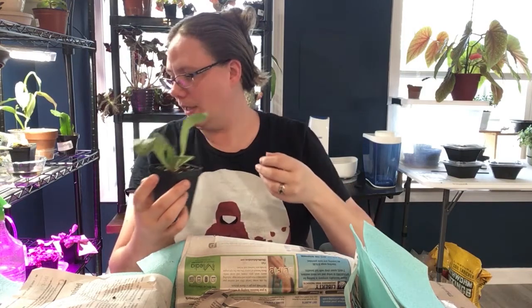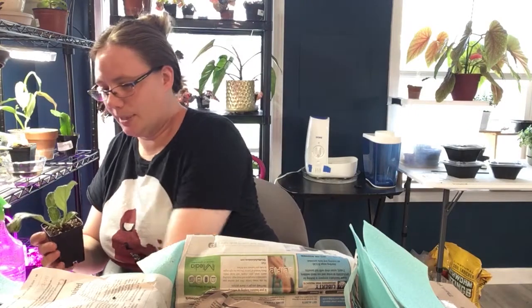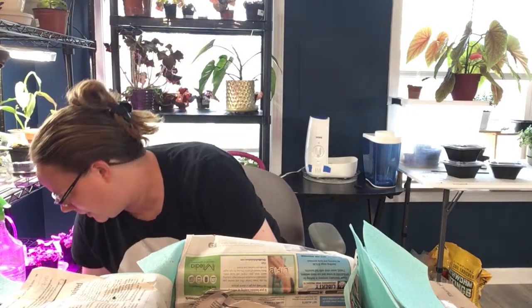The leaves are definitely bigger. We're going to see how this one comes out. It might have a different growth pattern. So there's that, and this is the Patina. So we're going to set that down here next to its little name tag so that I have the name tag. All right.